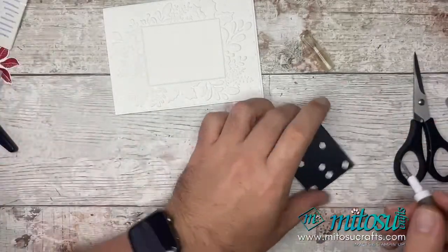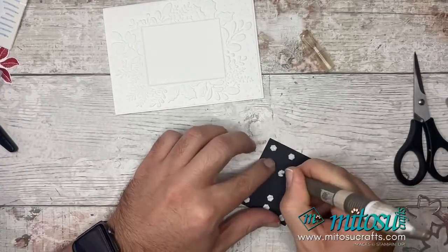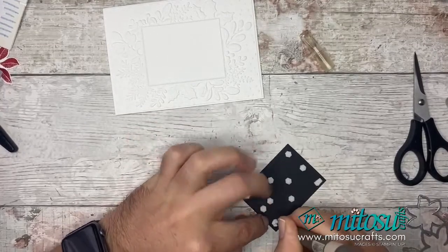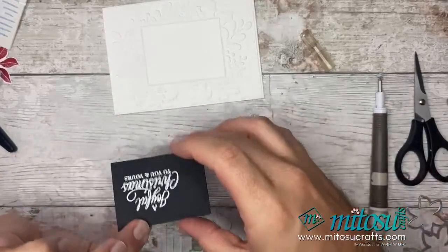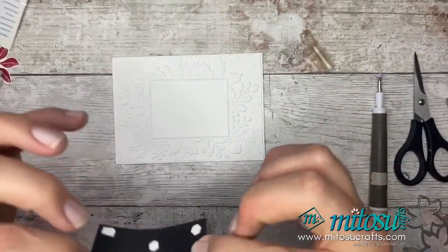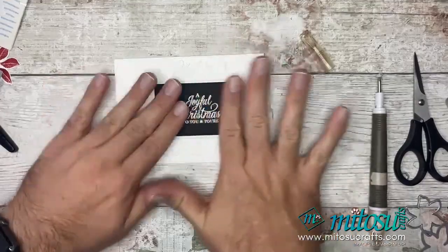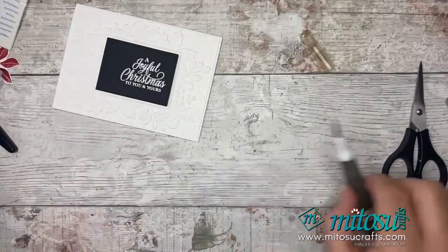Just use mini glue dots, you won't use as much. Here we go, and then that can stick in here quite nicely. So that's that. Good.